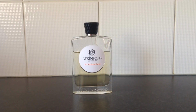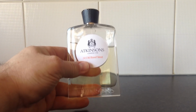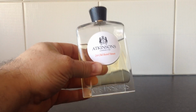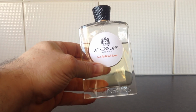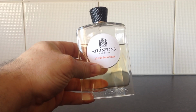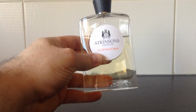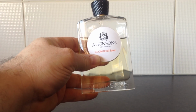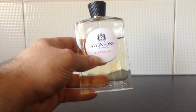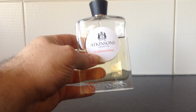So number 10, we've got one from the very old British house of Atkinson's, and as you can see, this is called 24 Old Bond Street. This is a perfectly unisex fragrance in my opinion. It smells kind of masculine on a guy, feminine on a lady. If you want to know what juniper smells like, the first 30 seconds of this fragrance are pure juniper. And then that's joined by cardamom, and they are the two notes that run throughout the fragrance. But then you get a very strange combination of whiskey and tea, which works superbly well.